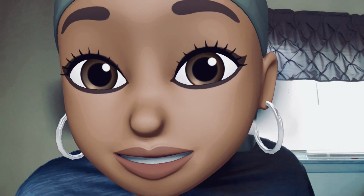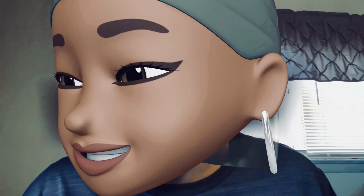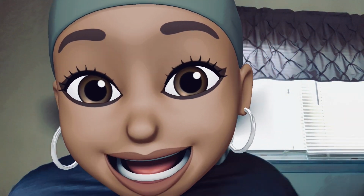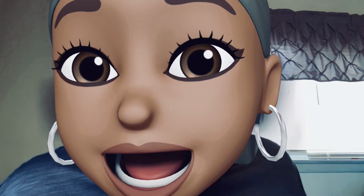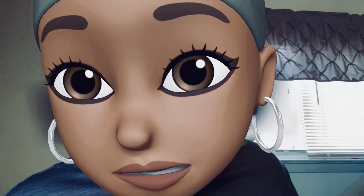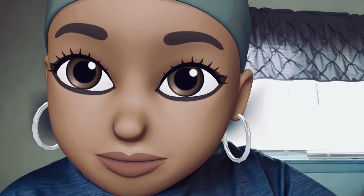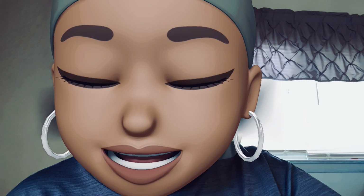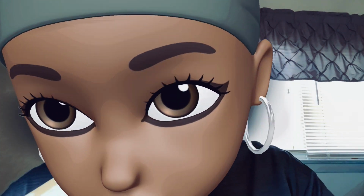The candle of the day. The candle of the hour, the candle of choice is Evening Crafts by Goose Creek, y'all.